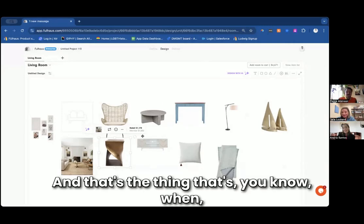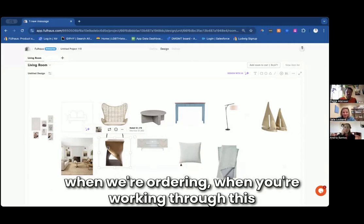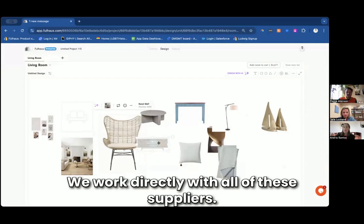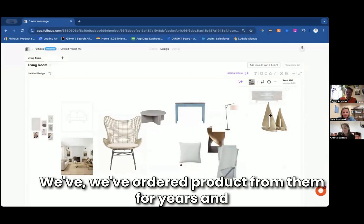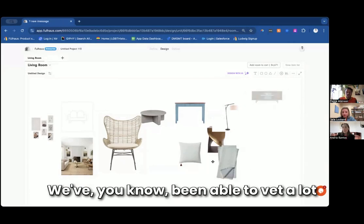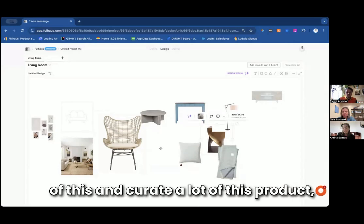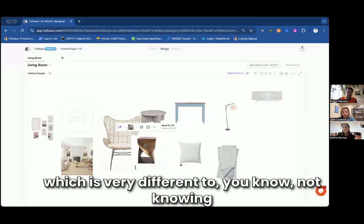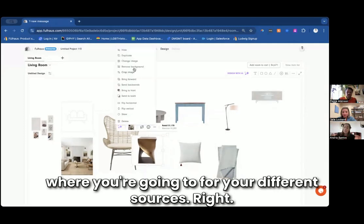Yeah, true. And that's the thing, when you're working through this, is that we vetted all of these suppliers. We work directly with all of these suppliers. We've ordered product from them for years, and we've removed the ones that are not reliable. We've been able to vet a lot of this and curate a lot of this product, which is very different to not knowing where you're going for your different sources, right?